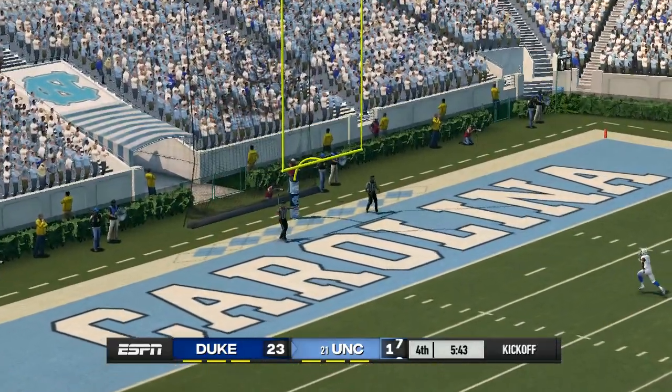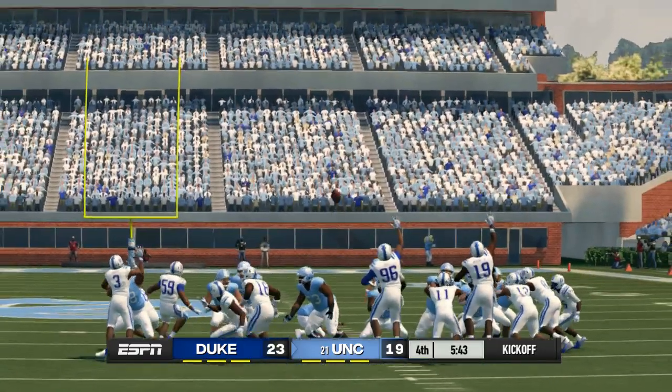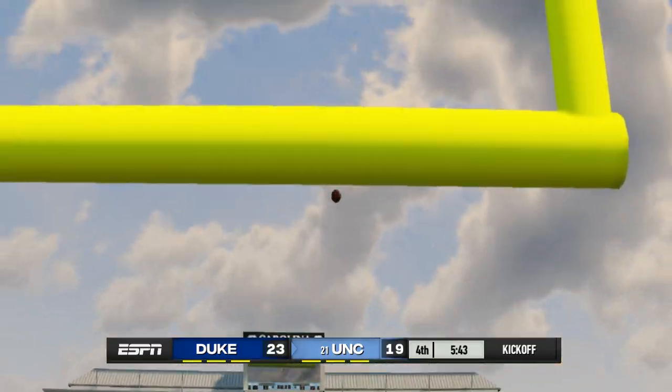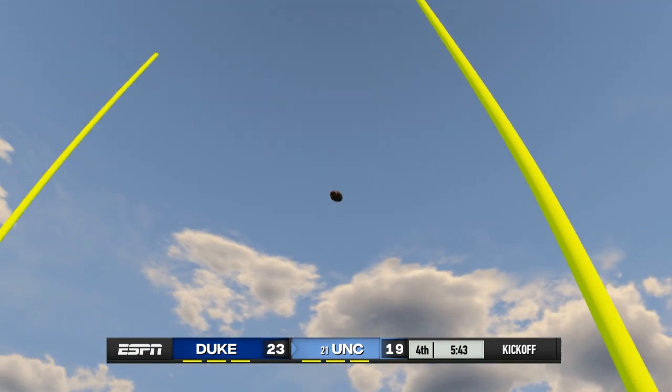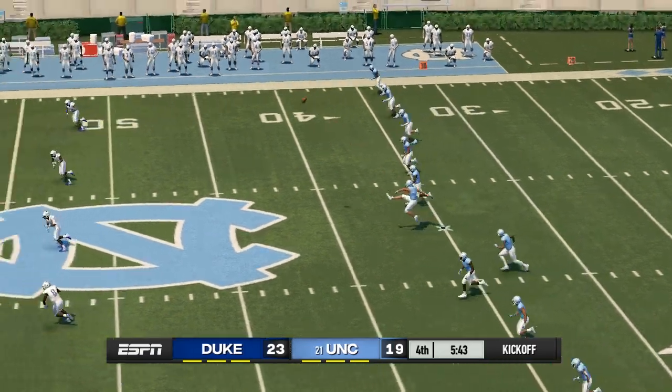Kicks up, and he just drilled it from long range. Yeah, he got some good leg behind it, and he kicked an accurate ball right between the goalposts. So the score now, Duke 23, North Carolina 19. Everyone's all lined up and ready for the kickoff.